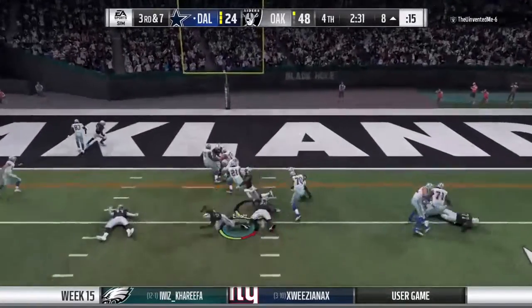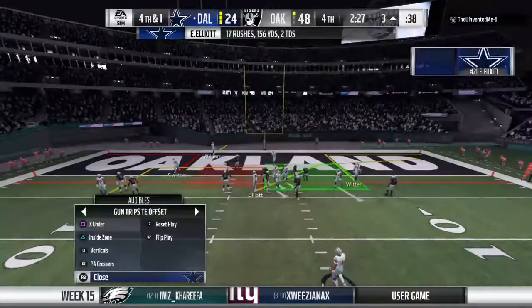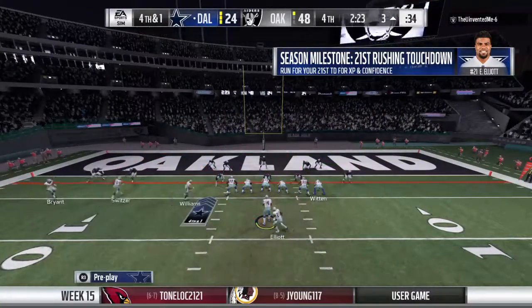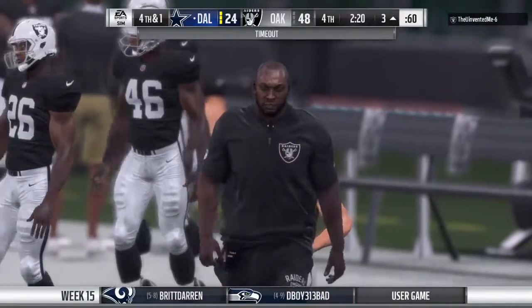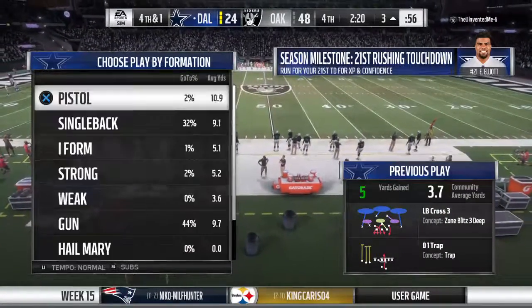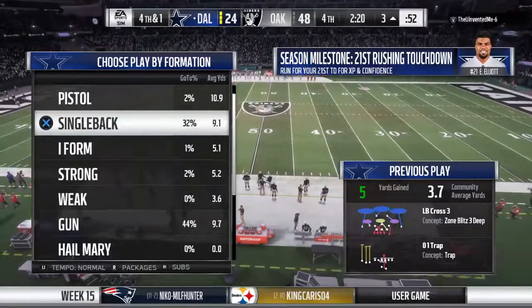Another carry tonight for the workhorse Elliott. It's a gain of 5, and now the question, will the offense stay out there on 4th and 1? Okay, no score on that play, but this guy's been a touchdown machine all year long. You know they trust him with the football. And now here comes the third of their timeouts defensively. So they'll be left with only the 2-minute warning to stop it from here on out.